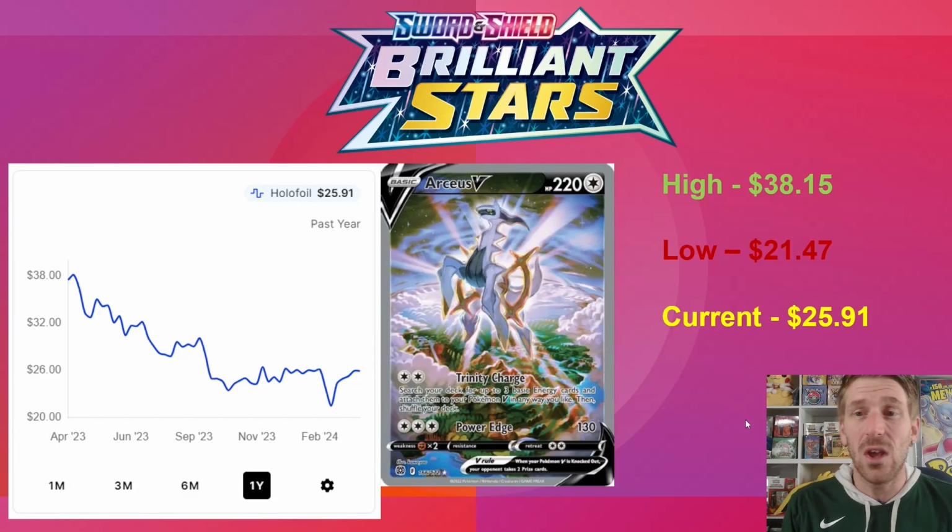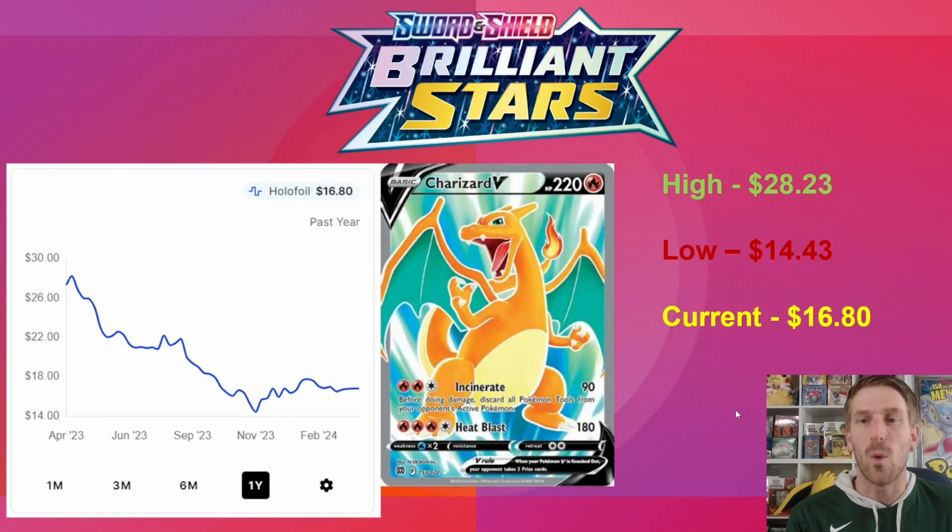Here's the Arceus V alternate art. A lot of these cards still in format, so these survived rotation. They will be around for another year yet as far as competitive play. So Arceus V will still be a thing as far as competitive play goes, but the alternate art just not nearly as expensive as some of the other ones. This was actually coming right off of its one-year low, which it hit in February of 2024. It was down to $21.47. Now it's gained a little bit back, sitting at $25.91 over the past month or so. That's about a 10-15% gain right there. But $38.15 is where it was a year ago. So well off of that.